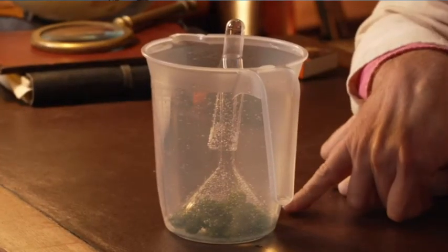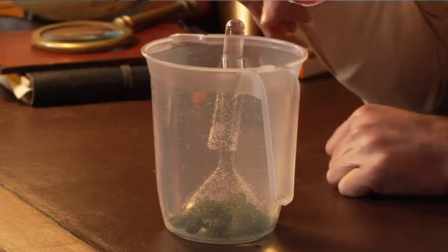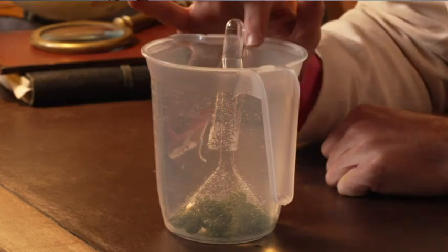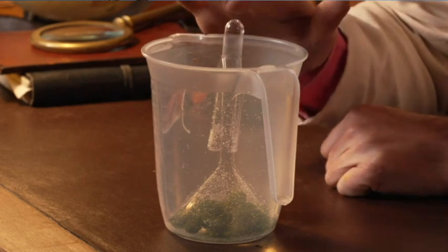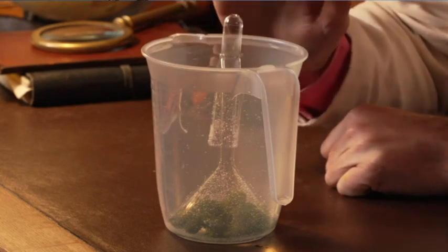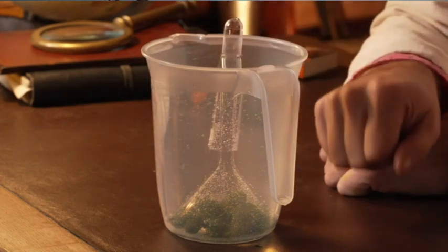Welcome back. How did your photosynthesis experiment go? Well, I can see my one has produced lots and lots of bubbles. You'll notice that the bubbles slowly emerge from the pondweed. They all collect in the funnel and then they congregate and sort of rise up into this test tube. And I can see my test tube's actually floating. This gas inside the test tube should be pure oxygen.